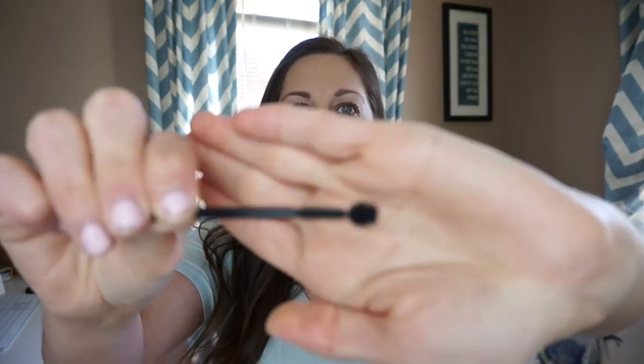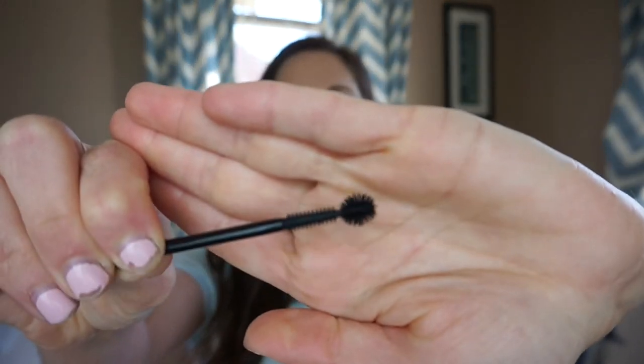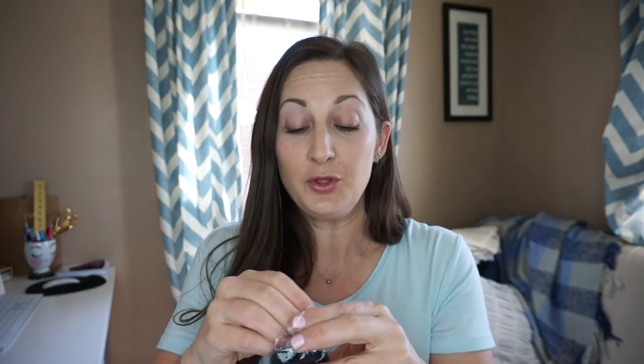I usually take just a little sample one that I got years ago, and these ones have the little ball on the top, so that's perfect for the under eye. What I do is I use it for the top when I put it on, and whatever is left over on the wand, I just put on the bottom, I guess. So those were cheap and I like those.